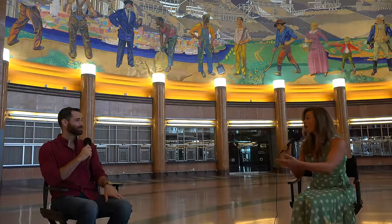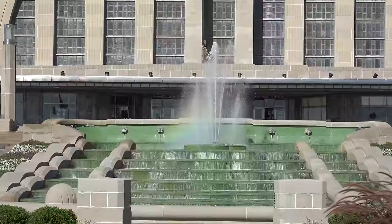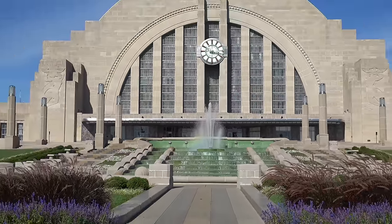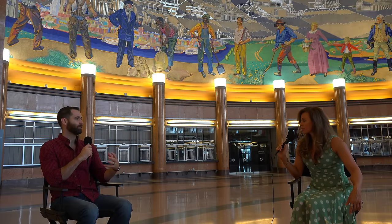Oh, you're right. Wait, did you just say ahead of budget? Yeah, under budget. So how much did this original structure cost? Originally, it was $41 million. In today's money, that's over $585 million. And that was all private funding, too. It was not a public works project or any part of the New Deal during the Great Depression. This was all private funding.